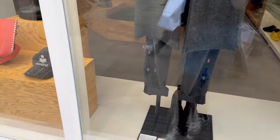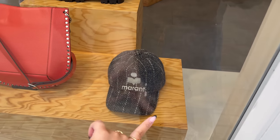Isabel Marant, looking cozy. Wanted to show you this hat, very classic. I love that for winter.